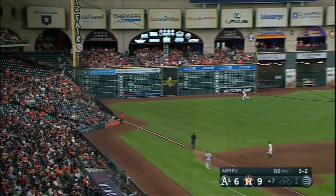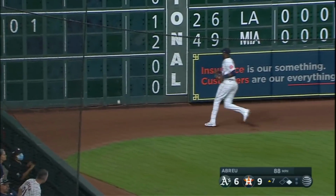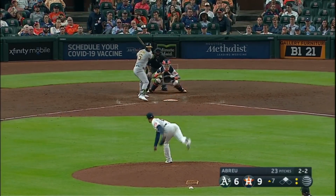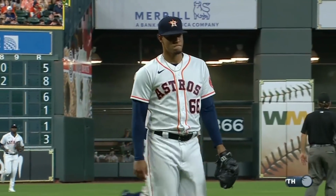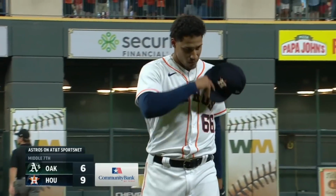That ball hit hard, and Elvis Andrus has a 3-hit night. That's going to go all the way to the wall in left. Yordan Alvarez will get it back in, but not before Andrus has a leadoff double for Oakland in the 7th inning. Swing and a miss. Abreu with 2 shutout innings out of the bullpen. Allows a leadoff double, and Elvis Andrus doesn't move from second. Nicely done by Brian Abreu.